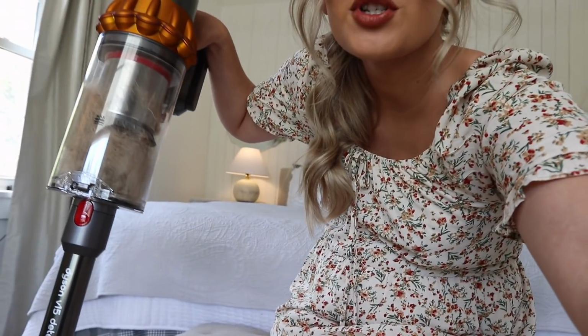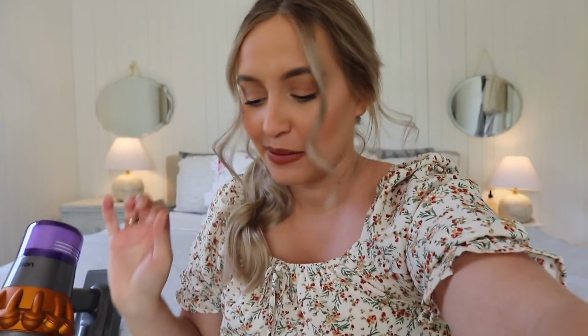Okay, I just finished vacuuming just this little rug in our bedroom, and I already got up so much hair. So I'm gonna switch over to the Slim Fluffy cleaner head, and I'm gonna do the rest of our house and our hardwood floors.